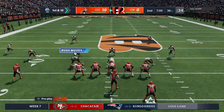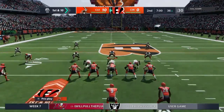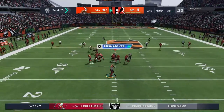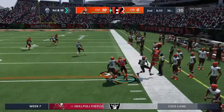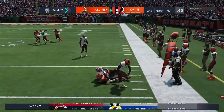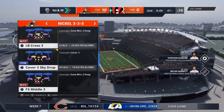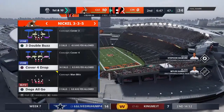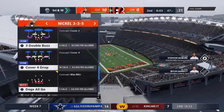So from the 36 now, 1st and 10. Burrow will throw. Open man is Ross, complete. And he slips up past the 45 before being tackled. Another catch for him there. This one good for 11. 1st down. How about a guy proving his worth in different ways?